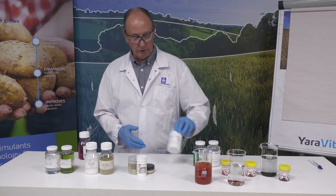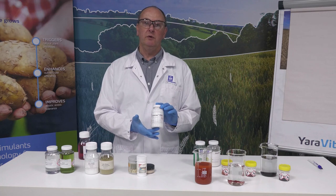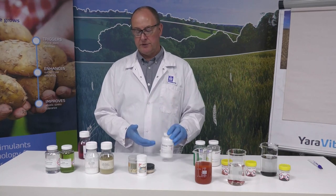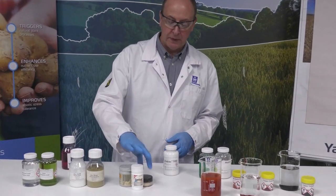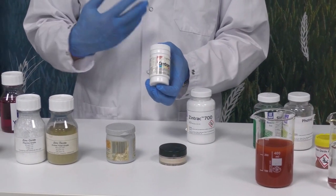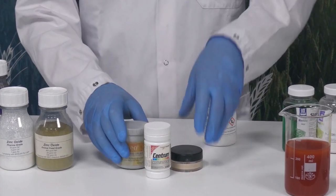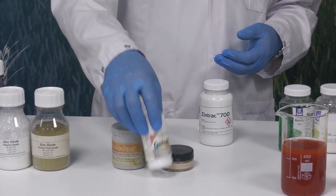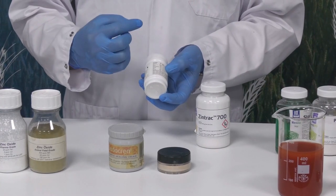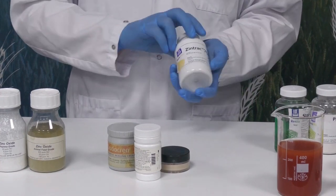So if we take our zinc suspension Zintra as an example, the zinc oxide raw material that we use to manufacture Zintra is pharmaceutical grade. So it's the same material that you might see in cosmetics, or in a mineral supplement for human consumption, or in a cream to apply to a baby. With all of these products, if you look at the ingredients list, you will see zinc oxide pharmaceutical grade, and that is the same material that we're using as the basis for Zintra.